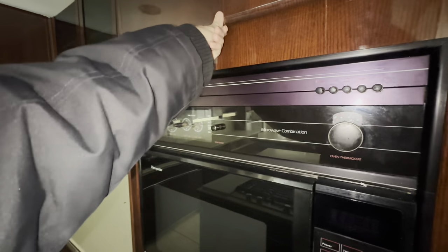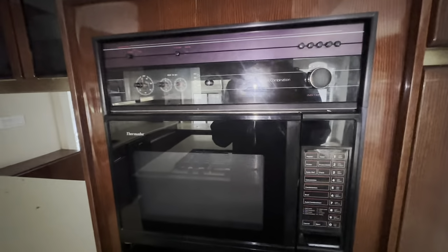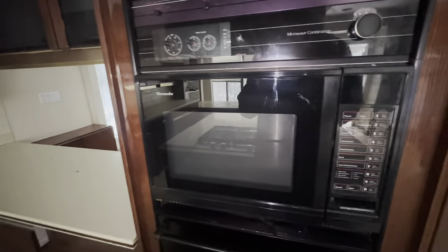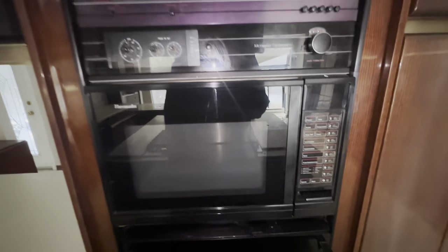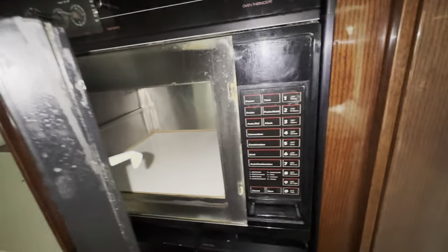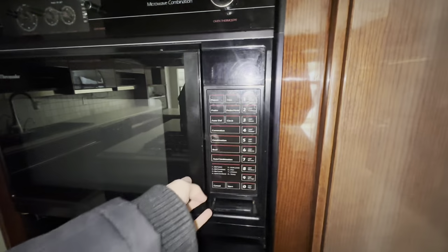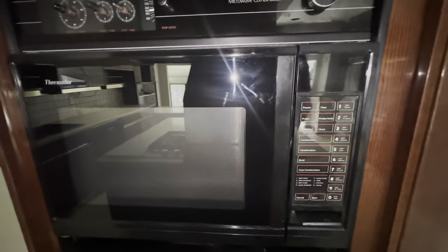How do those... Oh, it's latch on. Gotcha. Microwave combination. We got the Thermador built-in oven and microwave combo. So I'm assuming I just... Yep. Yeah, it's actually pretty clean. Wow. Cool. Those are glass. Double-sided glass.